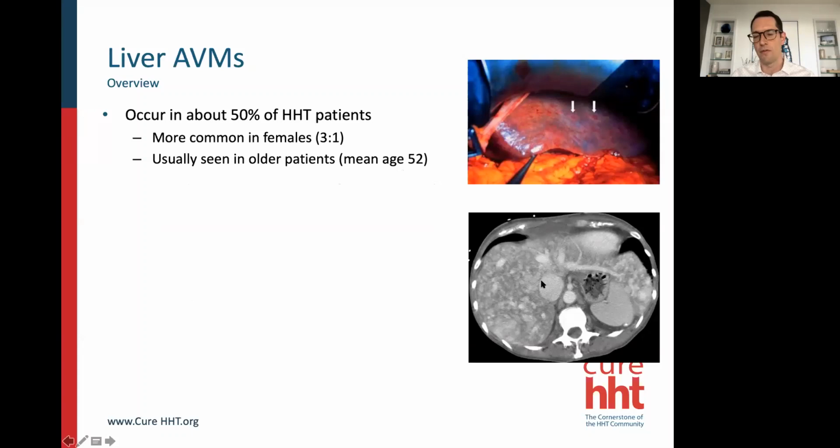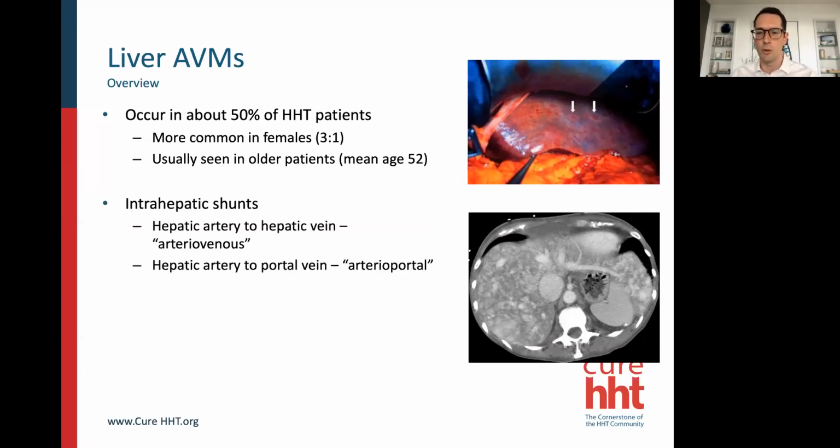There's a lot of abnormal vessels throughout the liver, and it's causing enlargement of the IVC, which is the big vein carrying blood back to the heart. And so all this flow can sometimes lead to so much flow happening, it's making the heart work harder and end up running into heart failure problems as you get older.